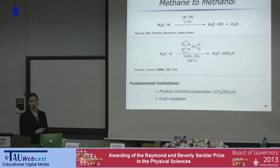And the other problem, which is really, I think, a fundamental limitation of this approach as well, is overoxidation. So, of course, methanol or methanol derivatives, and then ultimately formaldehyde, and ultimately formic acid, all of the oxidation products, as you oxidize more and more and lose the energy density of methane, are going to be easier to oxidize than the starting material. So selectivity becomes a really big problem in these processes.